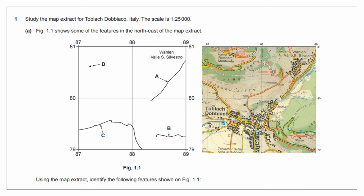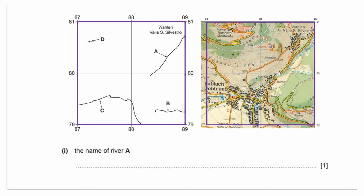Now, first thing I tell my students is always that the dimensions of the extract, in this case figure 1.1 in the exam paper, is the same as what you see on the map. So if I was to measure the outline of these 2 boxes, they would come to an 8 centimetre by an 8 centimetre square because the individual grid squares are 4 by 4. So it's worth remembering that. Then as you go through, it's always good to have the map to one side next to the exam paper.